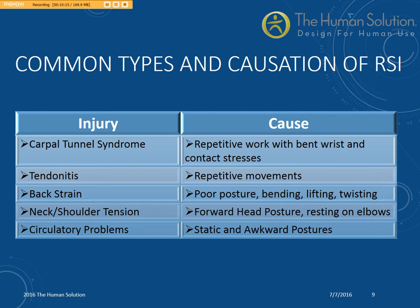And then we also have circulatory problems. So these are where we have static and awkward postures in play, and whenever we have a static posture, it means that our blood flow is not continually being refreshed by oxygen, and so we start to fatigue quicker. Awkward postures, those are kind of obvious things. If we're out of position, we tend to put more stress on joints and body parts than when we're in a good posture.